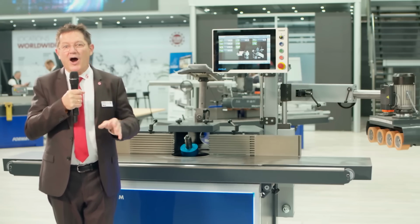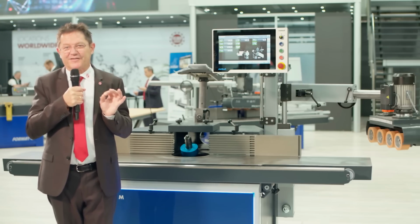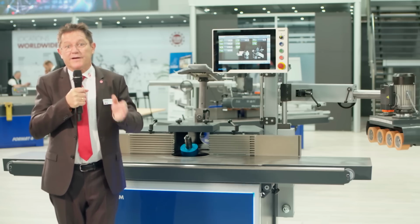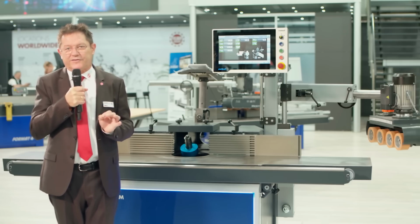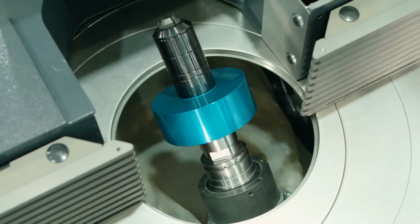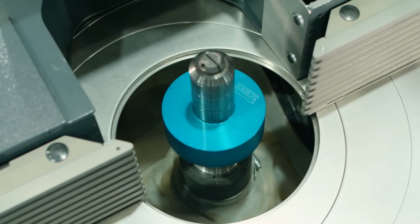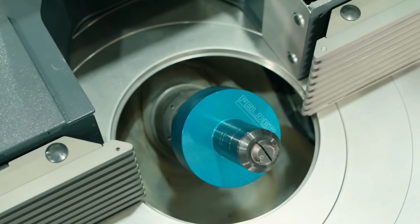Profile 92, operating comfort and flexibility of highest perfection. The new spindle molder Profile 92 Emotion with double pivot and HSK63 tool quick change system. 92 degrees tilting range for unlimited machining variety. Electro spindle with variable speed up to 18,000 revolutions per minute.